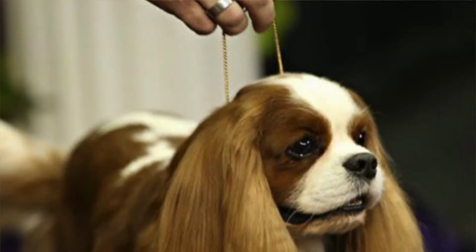They are kind of, I don't want to say stupid, but if they get on a scent trail because they were derived from sporting dogs, they might not listen to you to come back, so I would suggest having a fenced-in yard and not really let them off leash very often because you don't want to risk them running away, of course.